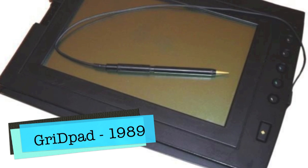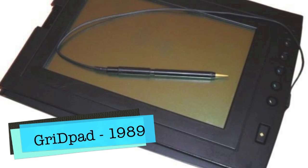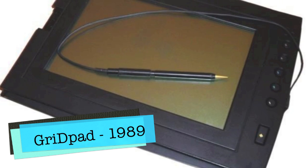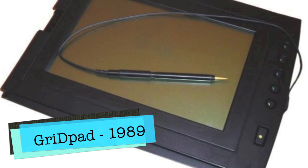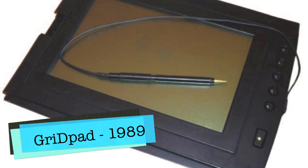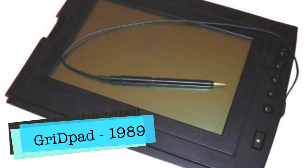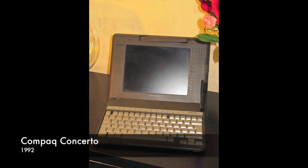1989 also saw the release of the GridPad, a rugged Microsoft DOS computer with a 10-inch stylus-sensitive screen in lieu of a keyboard. Despite strong sales, the parent company of GridPad crumbled in the 1990s, taking the GridPad with it. Jeff Hankins, designer of the GridPad, would later create the incredibly successful Palm Pilot. In 1992, Compaq released the Concerto, the first convertible notebook and tablet. Despite a novel detachable keyboard, the Concerto was not a big hit with consumers.